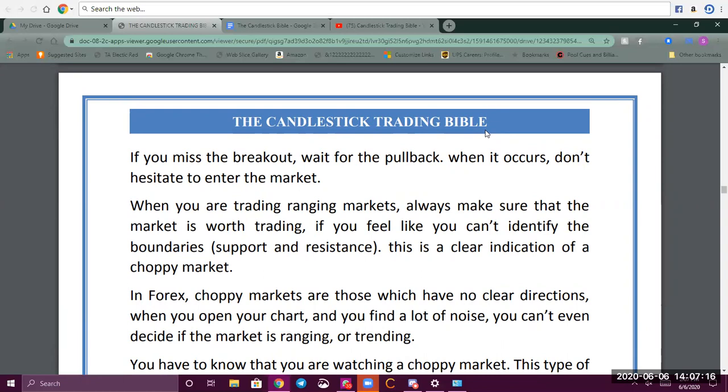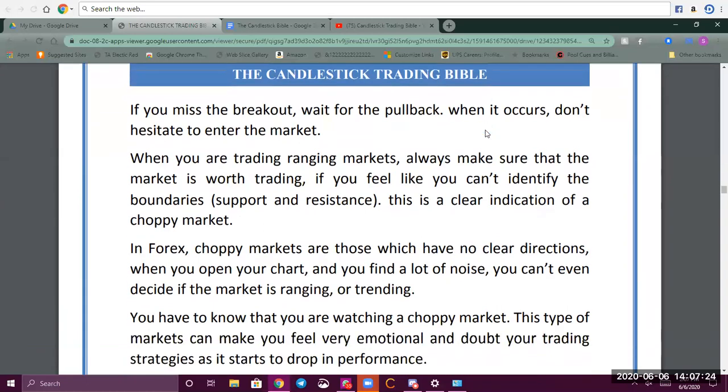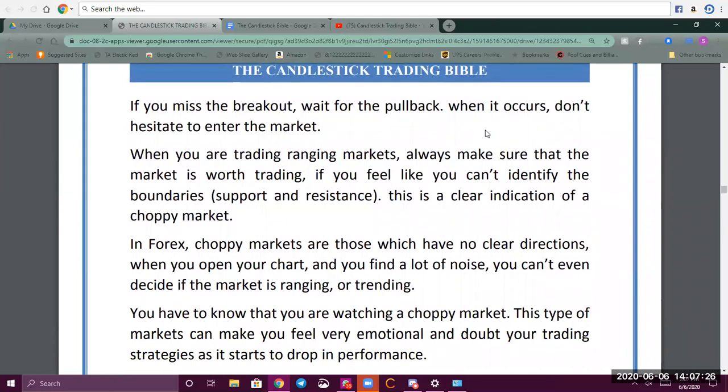If you miss the breakout, wait for the pullback. When it occurs, don't hesitate to enter the market. We had our candlestick patterns, we had everything we needed. When you are trading ranging markets, always make sure that the market is worth trading, so you want to get in at support or resistance. This is a clear indication of a choppy market. When trading ranging markets, always make sure that the market is worth trading.